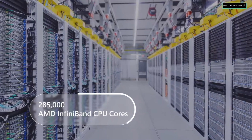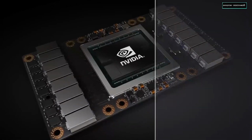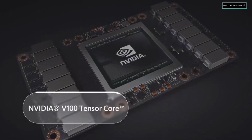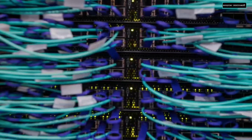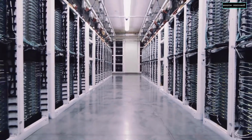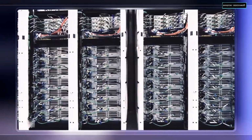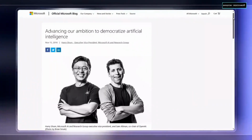As we move up the stack, we've also developed and integrated open source frameworks like ONNX for model portability, and the DeepSpeed framework that came out of Microsoft Research that helps componentize these models so that they can train across interconnected GPUs at greater scale and speed. We collaborated with NVIDIA to deliver purpose-built AI infrastructure with NVIDIA GPUs.